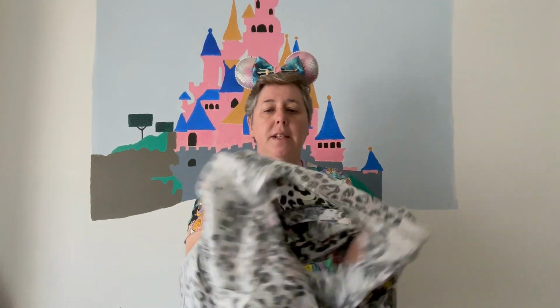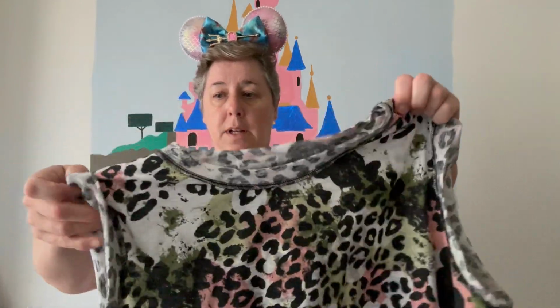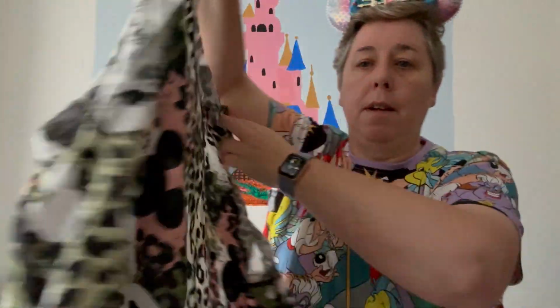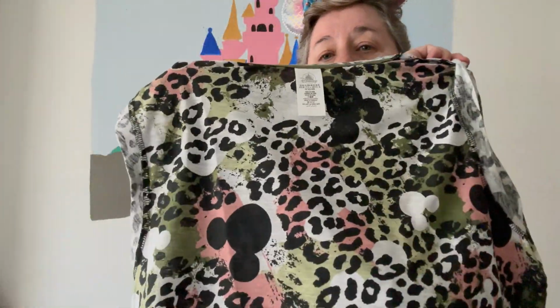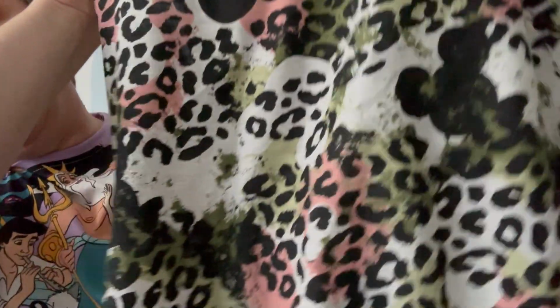So if I turn it inside out, if I cut the labels off of it, I reckon I could wear it this way as well. So that's what the pattern looks like on the other side. Really nice different coloured Mickey heads, animal print. And I thought that this t-shirt would be perfect for Animal Kingdom.